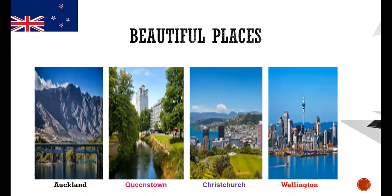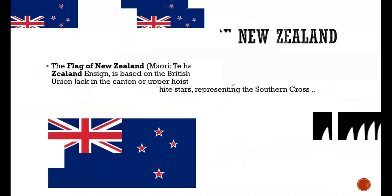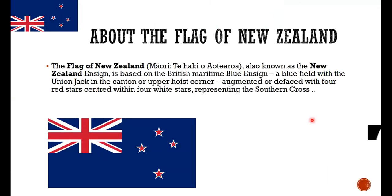The beautiful places: Auckland, Queenstown, Wellington. The capital of New Zealand is Wellington. So this is the official flag of New Zealand. But the real flag of New Zealand is this only. This is the unofficial flag of New Zealand. The flag of New Zealand, the Te Haki or Ae-ro, also known as the New Zealand ensign, is based on the British Blue Ensign, a blue field with the Union Jack in the canton upper hoist corner, defaced with four red stars edged in white, representing the Southern Cross.